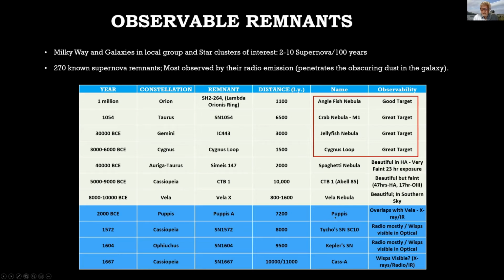Among the other nebulas that were bright, the latest one observed was the Kepler supernova in the 1600s. Now it's dimmed down, mostly radio waves, and you can just see wisps of optical data. Same with the Tycho supernova. You can get the radio frequency data and do some coloring, if you like, by color coding the data, and some of these things can be beautiful.